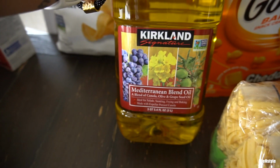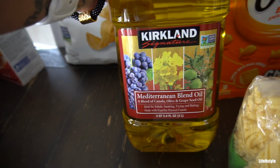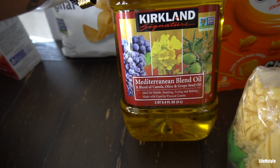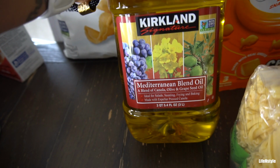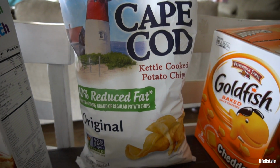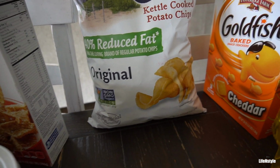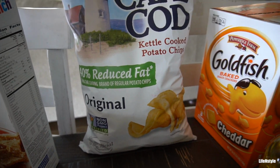I went ahead and picked up some more Mediterranean oil, and this is a really nice blend. We like cooking with this. It has a blend of canola, olive, and grapeseed oil. Then I went ahead and got these Cape Cod Kettle cooked chips. They're really good. They're 40% reduced fat, but they're just really yummy. So there's nothing to explain about those.